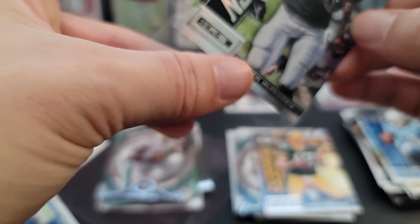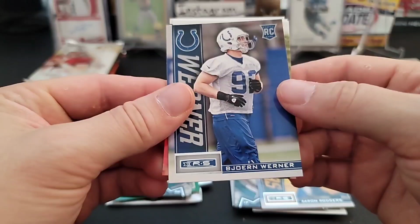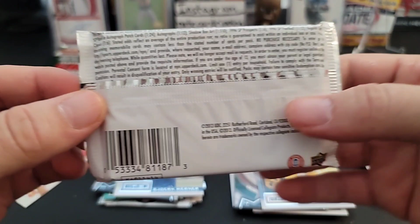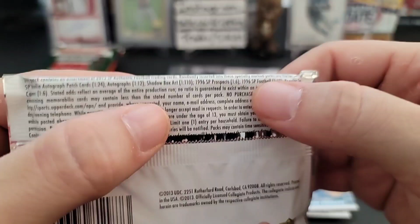I'll take that. All right, the rest of this pack, we've got a Bjorn Werner rookie, and the rest are base. All right, moving on. SP Authentic, look for rookie patch autographs. Here's the odds on the back. Upper Deck loves to put them on there. Shadow art box art would be kind of cool to see.